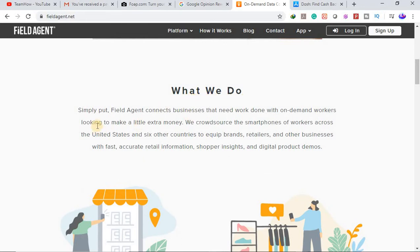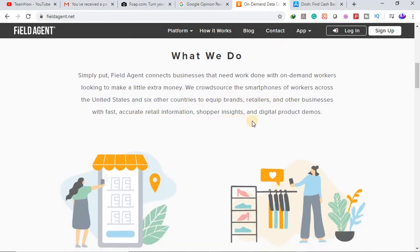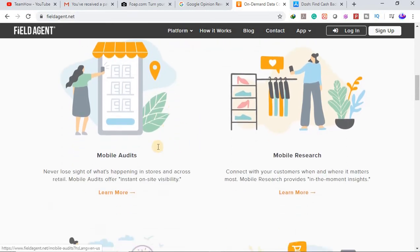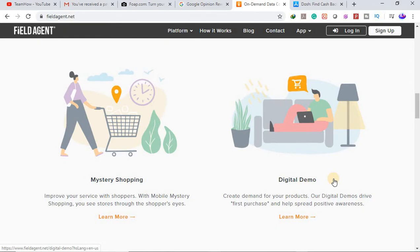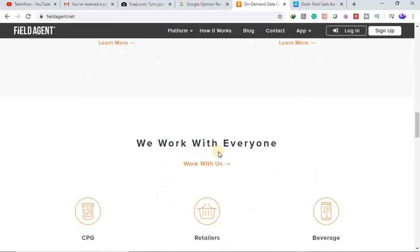What we do, simply put, Field Agent connects businesses that need work done with on-demand workers looking to make a little extra money. We crowdsourced the smartphones of workers across the United States and 6 other countries to equip brands, retailers, and other businesses with fast, accurate retail information, shopper insights, and digital product demos. So as you can see, guys, mobile audits, they provide that. You can provide that. Mobile research, mystery shopping, digital demo, and they work with just about everyone, guys.